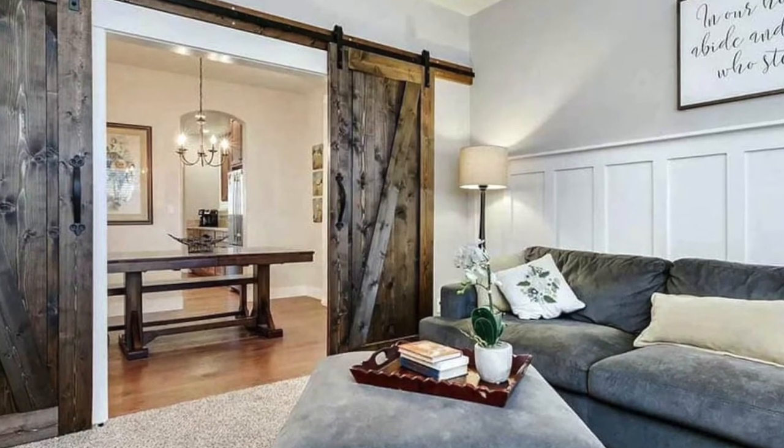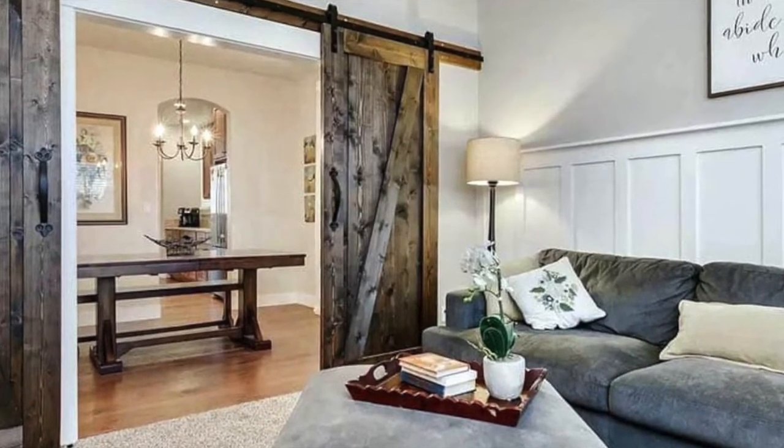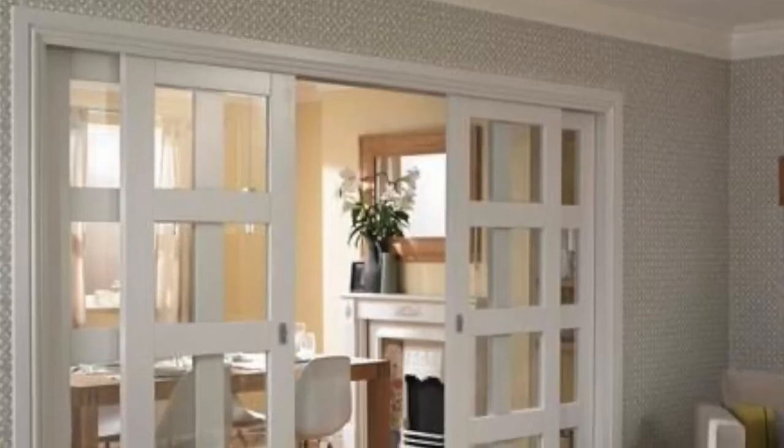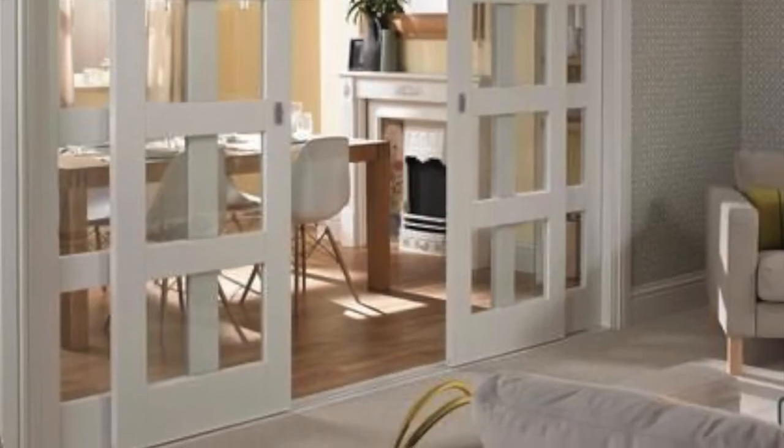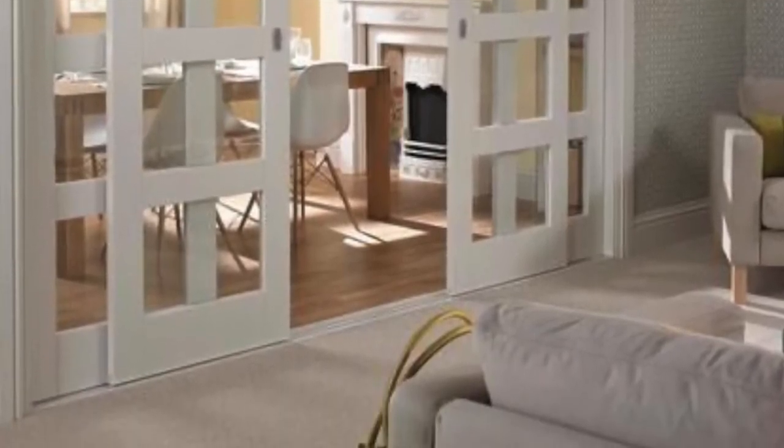If you want to know mine, as far as barn doors, it was this, just because I thought it was beautiful. And as far as pocket doors, same reason, this. Guys, this was so light and airy and gorgeous. I just really loved it.